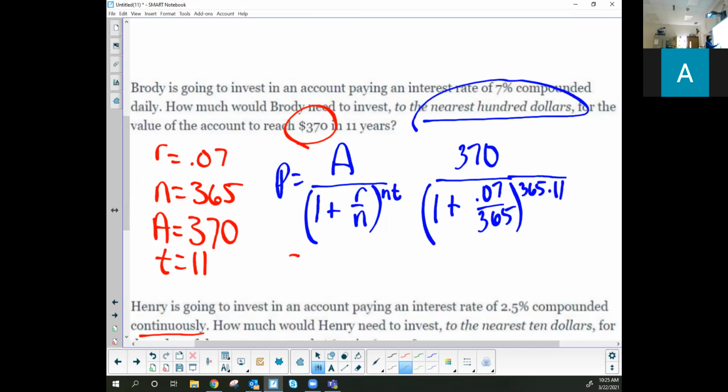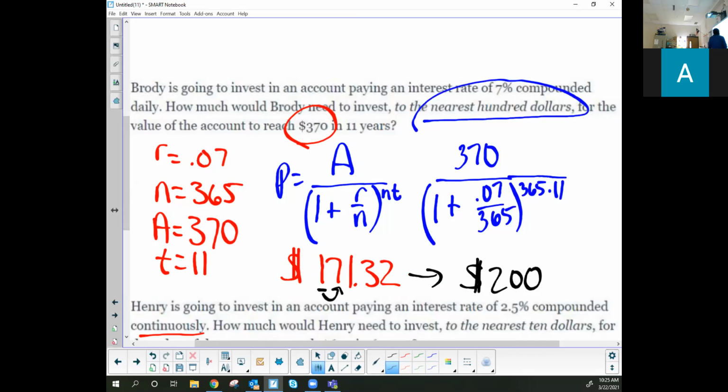So for this one, I got, but because it says to round to the nearest hundreds, this is your hundreds right here. So this is obviously closer to 200 than it is to 100. So your correct answer would be 2. They round weird on this one. Like I said, you're going to be rounding all over the place. Make sure you read the question.